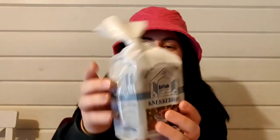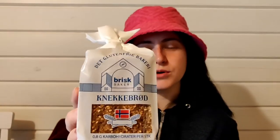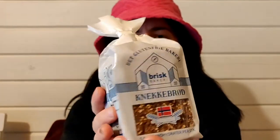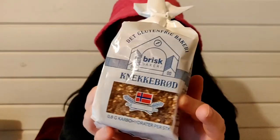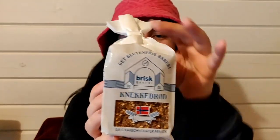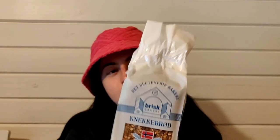And food, okay, so something really interesting is this. It's called knekkebrød. Now, I think it's like crisp bread, but you don't get anything like this in Ireland or the UK. I've never ever seen anything like this. It looks like that kind of seeded crisp bread. They're really cute, and they say they're from the gluten-free bakery out there. So I'm kind of scared for the topping I'm going to try.